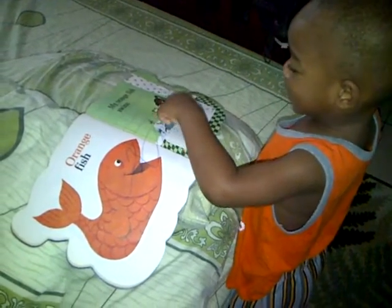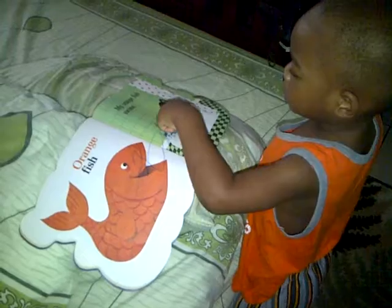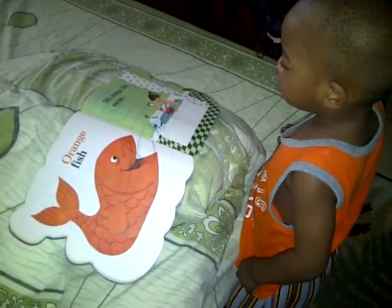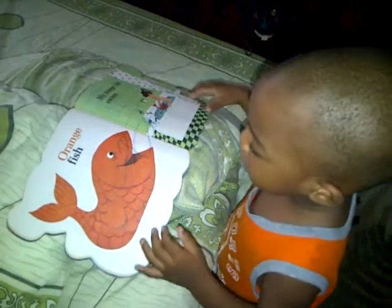Awesome. Look, she's orange. Yeah, she's bathing with the orange fish. It's an orange fish. And I know you like to have toys in your bathtub too.